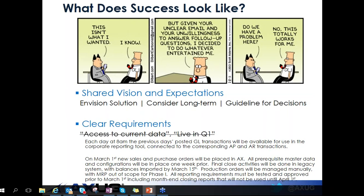So having that vision in place would help you to make those decisions. And these are just some examples of we want access to current data. Well, what does that mean? Well, it means that every day at 8 a.m. someone should be able to see all the posted GL transactions from the previous day, and use them in their corporate reporting tool. Oh yeah, and we also wanted to connect to all the corresponding AP and AR transactions, so a little bit more than the cube might allow for, whatever it might be.